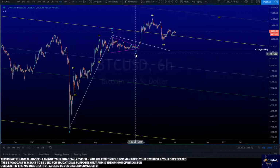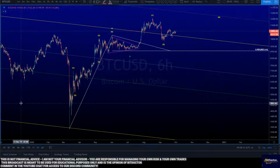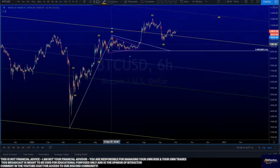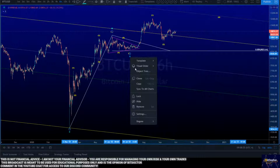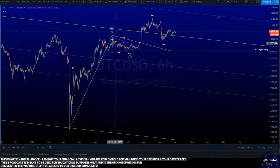Let's go ahead and put this in here because right now I don't have this labeled. So let's just go ahead and label this. From here, A, B, C into the A, B, C into the B, and then A, B, C into the C. All right, let me just go ahead and color this the same as our waves that we've got there. All right, ABC. Now again, I'm not sure if I would call this a WXY, but nonetheless, I think this is our first move completed, second move completed, and we're working on our third move.